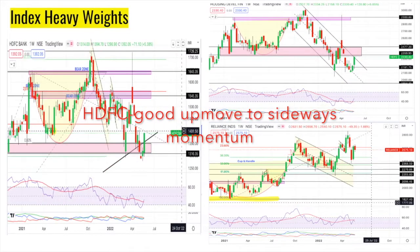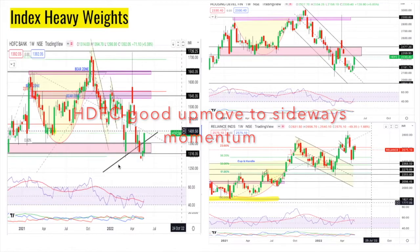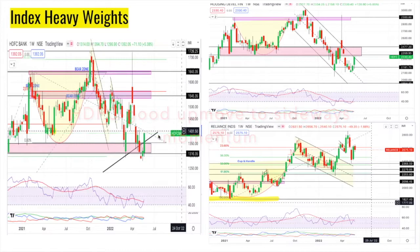Right? Index heavyweights, if you see, look at the big bounce up that has happened after clearing out the support zones from where it had slipped down. HDFC is showing great momentum. Momentum is set in the sideways zones, so that is very positive, and the candle is super bullish and got back inside the trend line channel also, and then back to the upmove is what it looks like. HDFC is yet to climb the resistance on the upside, so we'll have to see whether it's able to cross this.